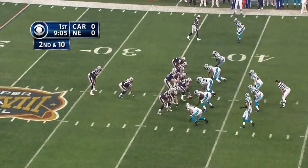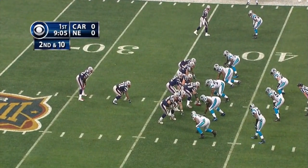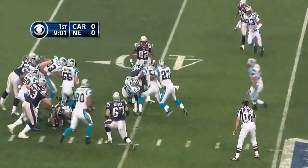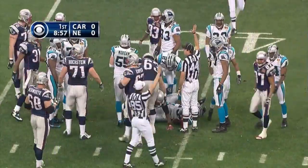2nd and 10. One man deep in the Carolina secondary. Here's Antoine Smith trying the left side, and not much there. Maybe to the 40-yard line and not much further. The status of Troy Brown.